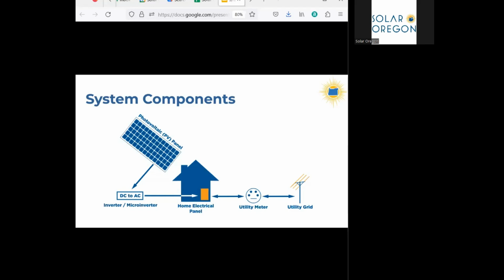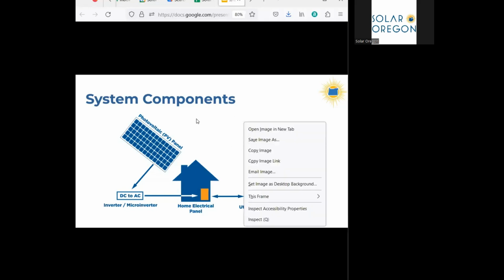When you go solar, you get to use a special utility meter that measures the flow of electricity in both directions. This allows you to use a system called net metering, which gives you credits for the electricity you export to the grid. That's all there is to solar, and it's pretty simple. This is one of the reasons why solar is so low maintenance, and it really does work in Oregon. So we'll go over each of the components individually.